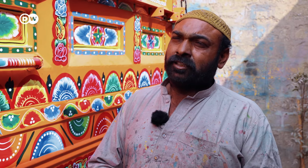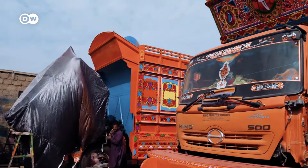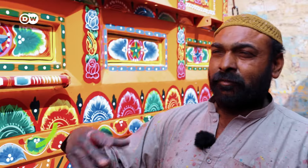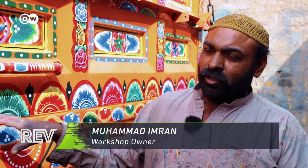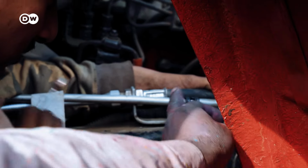We receive over 20 trucks per month. This is 1 week's work. Now we have 5 trucks at the workshop. This one will be done in 10 days, and then we'll send it for wiring. So every team works one after another. That is how we work.